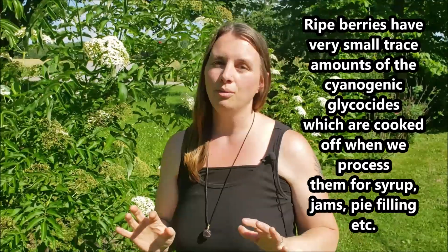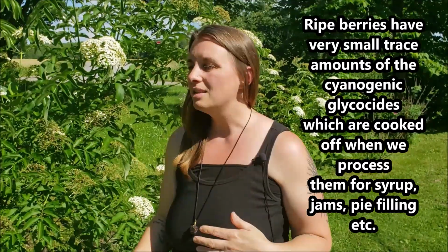bark, and unripened berries. Now, because it does have some effect on the nervous system, we always want to be cautious when we're combining it with medications that do the same thing. We've talked about this before in other videos. So if you're on any sedative, mood-altering medications of any kind, you want to have a bit of caution with it. And of course, if you are on immunosuppressant medication of any kind, folks who've had organ transplants of any kind, you don't want to be taking an immune stimulant.